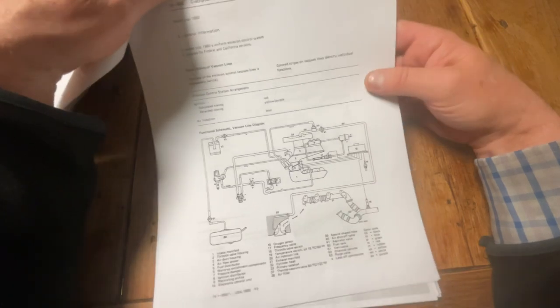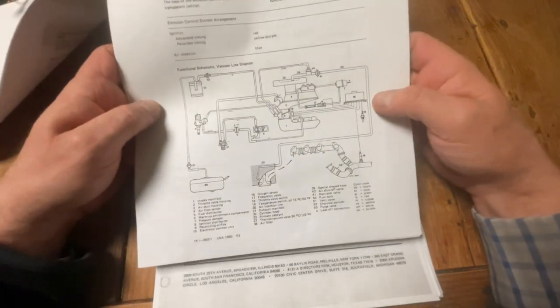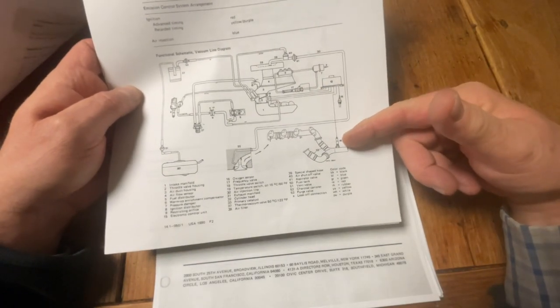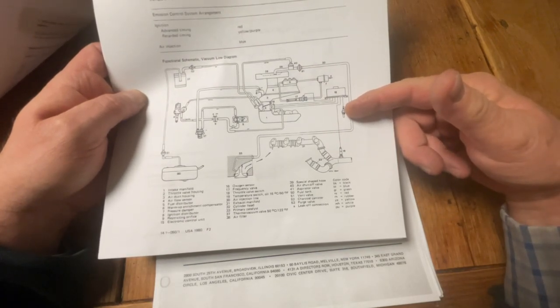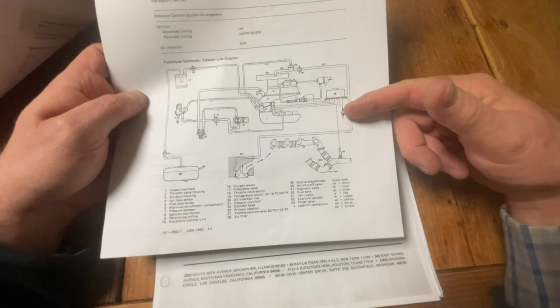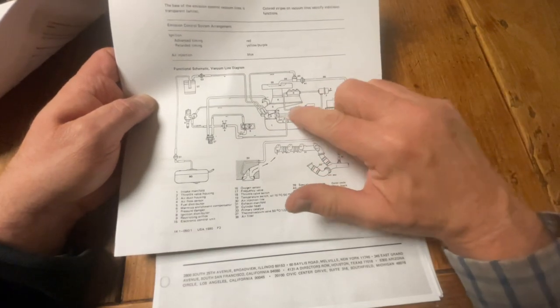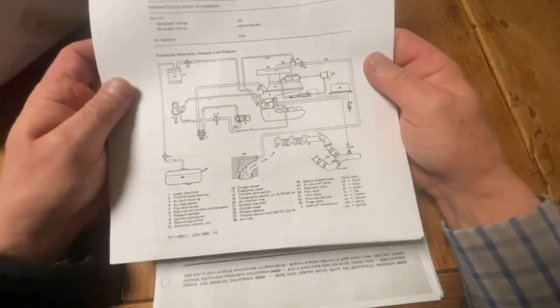That's where they were incorporated. And here we have an overview of the system. You can see here the timing valve. We now have an oxygen sensor. We have the oil temperature switch, and that's it in terms of inputs, and the throttle position switch. So we have three inputs and one output on this ECU unit.